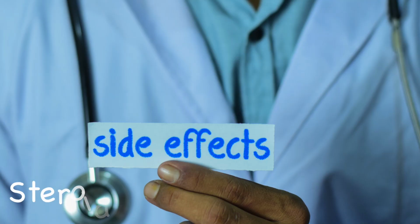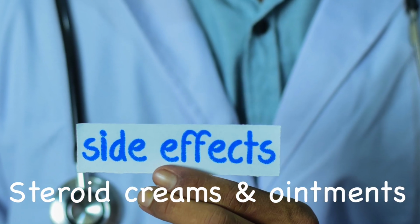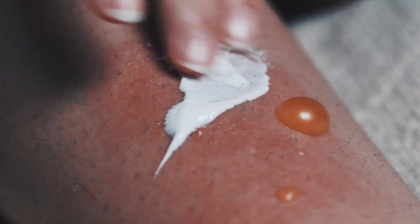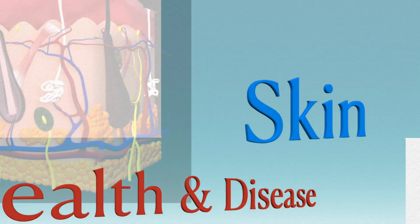Today I will be talking about side effects of steroid creams and ointments. There are many conditions for which you may need to apply steroid medication on the skin, but sometimes, especially if not used properly, it can cause some issues.